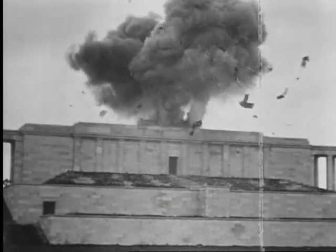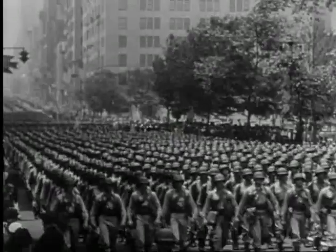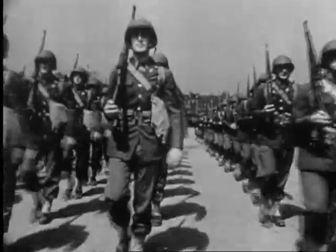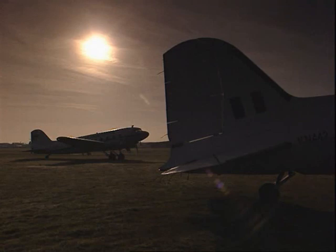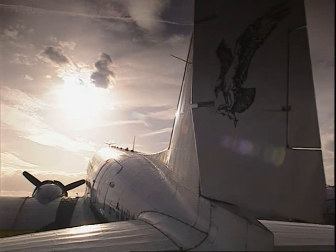On May the 7th, 1945, the war in Europe finally ended, and it was time to celebrate. In August, Japan surrendered, and peace returned at last. Most warplanes became redundant overnight, but for the C-47, a new life was just beginning. A post-war boom in air transport was about to take off.